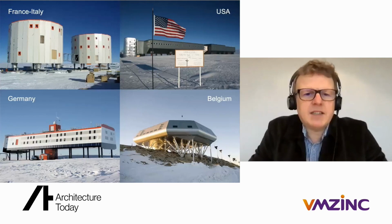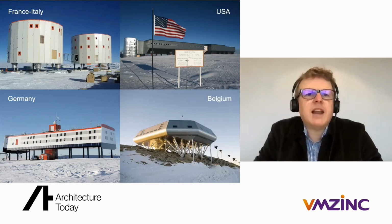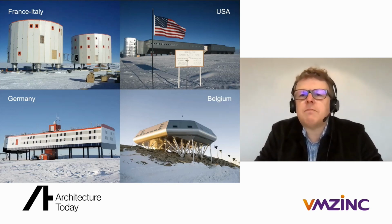Most recently, new bases have tended to be elevated above the ice surface, and here we see 3 of the most recent stations. The top left is the French-Italian base. I am assured that the French don't live in one side and the Italians in the other. They do actually mix together. The top right is the largest of the all-year stations in the center of the continent. That's the South Pole Station, built by the USA, which has a population of around 50 people in the winter and around 200 people during the summer.